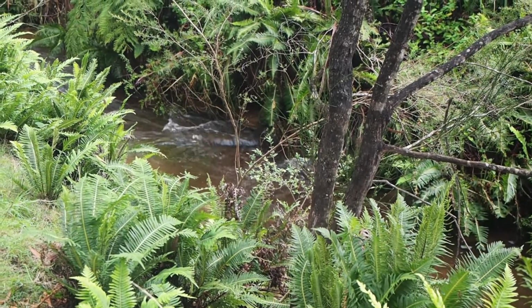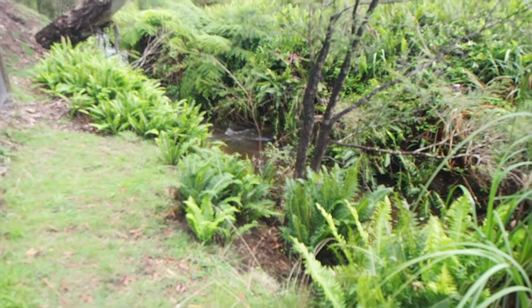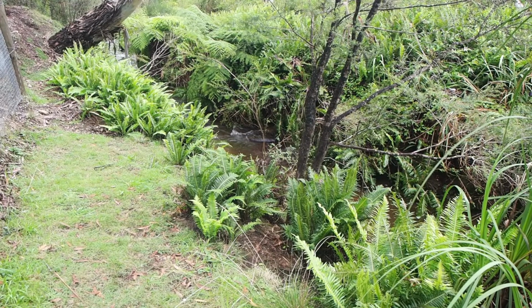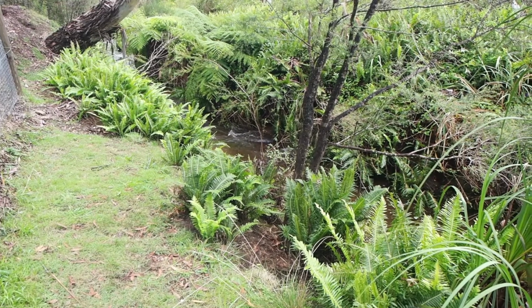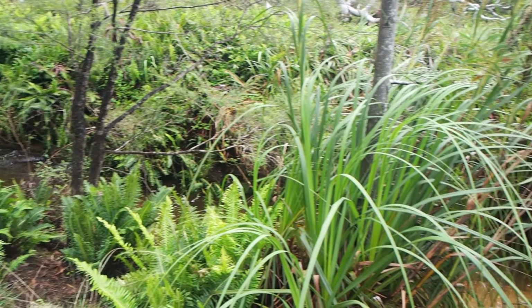There's also quite a few ferns on the edge growing along the banks, and as a result they create quite a bit of shading of the channel, so the shading's probably more than 50%. I can't see any aquatic vegetation, so there's no macrophytes, no algae here. Just lots and lots of ferns, but of course plenty of those weed species.